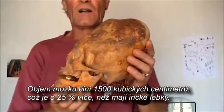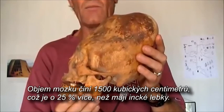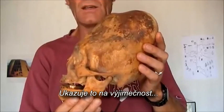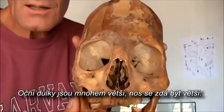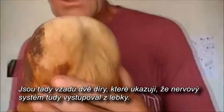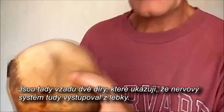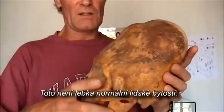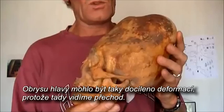The volume of this skull is 1,500 cubic centimeters, so 25% larger than the Inca skull, shown as the example of what normality is. Also, the eye sockets are much larger. The nose seems to be larger. It has these two holes in the back, which are indicative of where nerves would come out of the skull to feed this part of the head. That is not a normal feature in a normal human being.